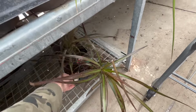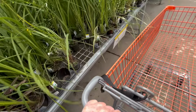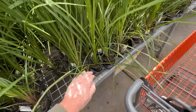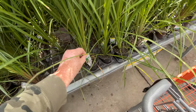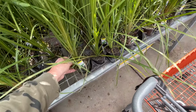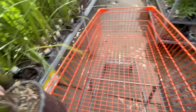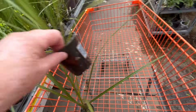I'm trying to find something economical as well for replacement. That's tall, and this might be it right here. These are full sun spikes cordyline, and they have the height that I need. I think I'm going to take 4 and replace that grass in there. I need something spiky and something cheap.